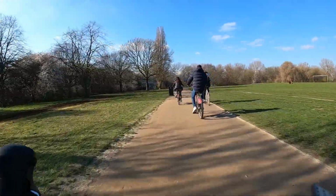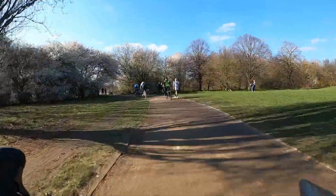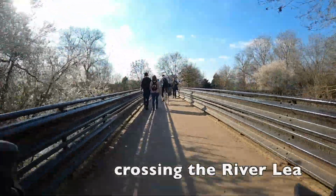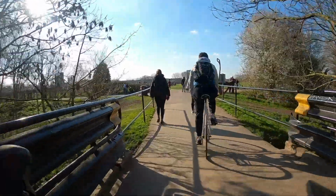Just to note that there is a short section of the path here that's actually not properly paved, so this is actually packed earth. But if you don't have a mountain bike or anything like that, don't worry. I'm on a road bike with really thin tyres and I didn't have a problem at all. It was dry, but it looked pretty well drained to me, so I don't think you'd have a problem with mud or anything like that.